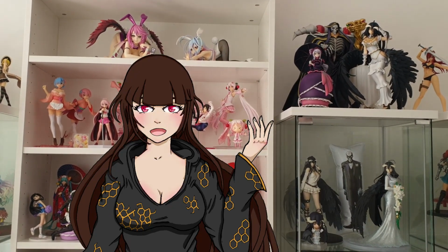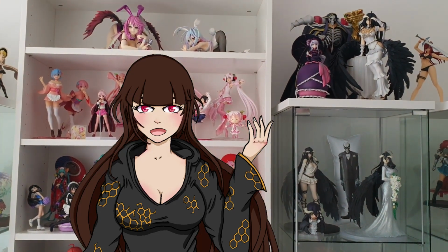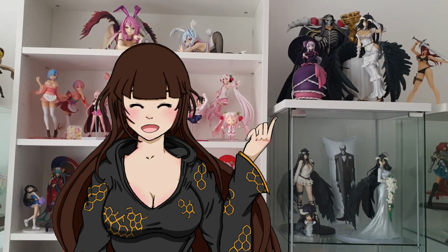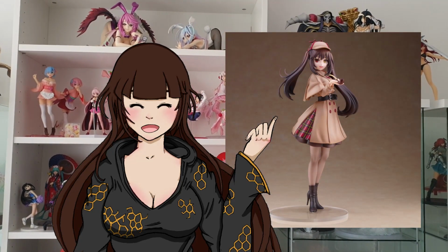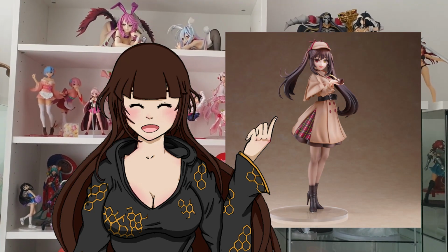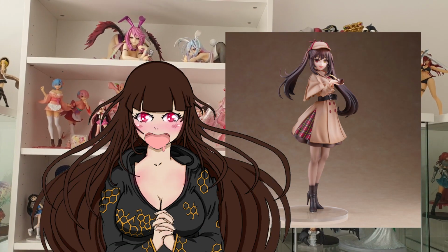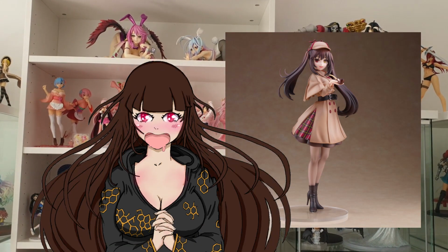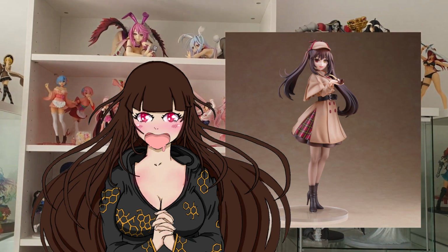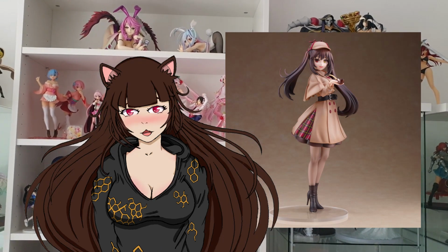Next figure that recently came out, and I guess kind of counts for this year since it just came out, is a Date A Bullet Tokisaki Kurumi Detective version, Union Creative International Ltd. And the reason I really love this figure is I love Sherlock Holmes. All the different DVD series, I do want to collect the books and read them properly one day, but I just love the design and illustration inspired by that. Also Kurumi, all her figures look absolutely beautiful.